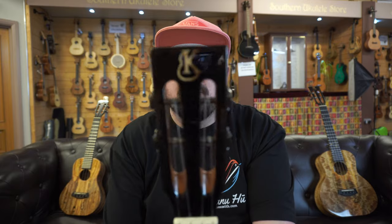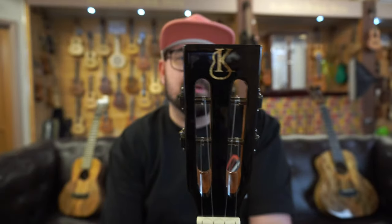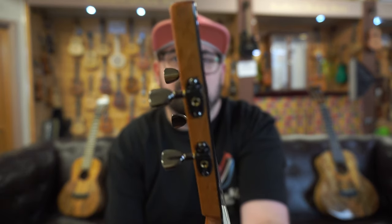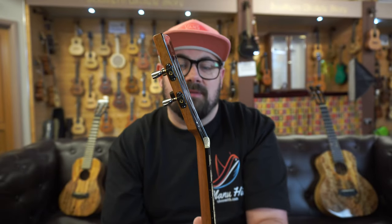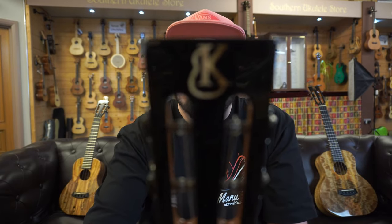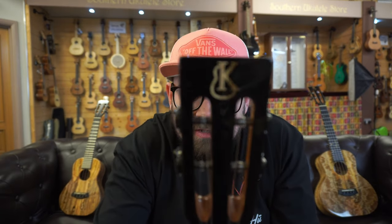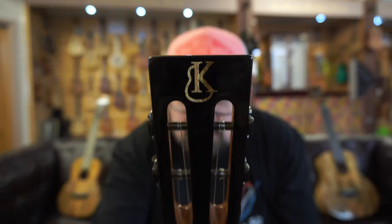You have the traditional style thin line headstock with a flat point on the tenors, with the Goto stealth tuners and a slim line design to the headstock. So a really nice backward angle, giving it a bit more tension, it's a bit tauter, it's a bit harder. So when you play, you can get a bit more of a dynamic range of sounds from the instrument. And then you have the mango inlay in the headstock as well, which won't focus, I'm really sorry. Let's get my pink hat out of the shot, it might help.